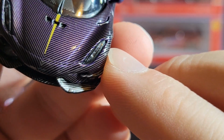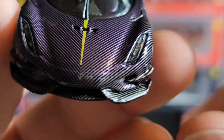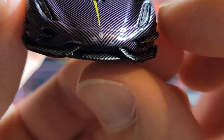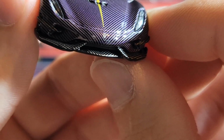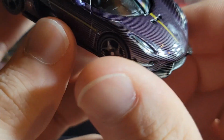They look pretty good. I can't tell if there's any detail behind there. There might be a little bit. It's a little bit hard to tell. There might be a bulb in the top of the housing right there, but the headlights do look very nice. You will have your Koenigsegg logo right here, which doesn't look the best. You can tell what it is, but it's not super detailed.